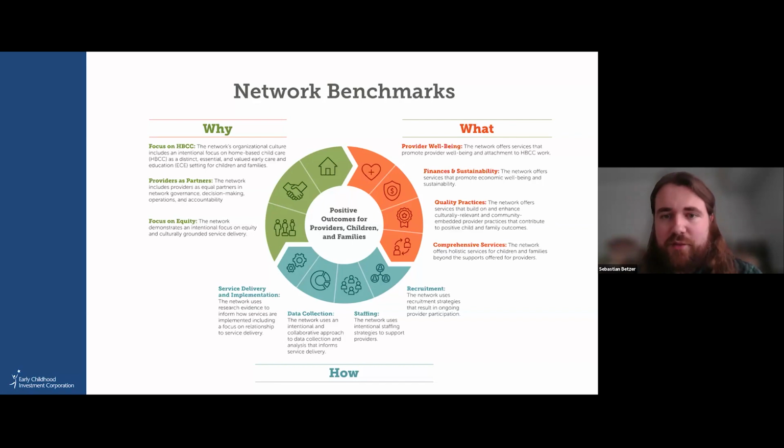And then finally, the what benchmarks, those are the things that we talked about on the last slide. Those are the categories of benefit that should be going to providers. And like we mentioned before, home-based providers have a really important role to play in determining or sharing what works well for them and what will be effective. Next slide, please.